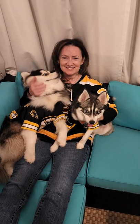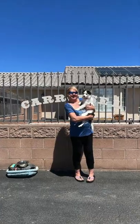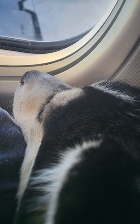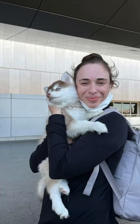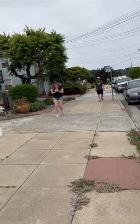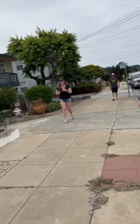We know that finding a puppy online and flying them to you can be nerve-wracking. For the puppy's health and safety, they are always flown in cabin, inside a carrier, or on our lap. Here's a few families that have recently adopted from us. Here, we personally drove a puppy out to Monterey, California to meet his new family.